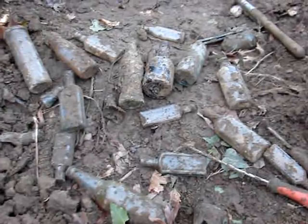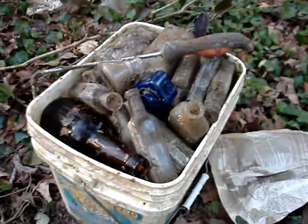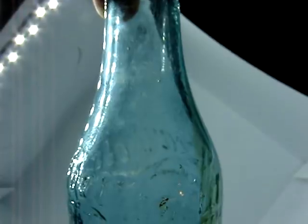Okay, it's getting dark. I'm getting tired. Pretty well got this layer wiped out anyway. So until next time, I can barely carry it all, and that's just one bucket full. I got about this much more already put up.